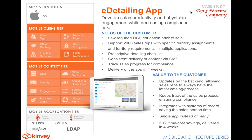And obviously, the business user wanted this really fast. They wanted the delivery of this app in 4 weeks, and when we started talking to them, they were still formulating the requirements. They didn't quite have all the requirements. Some of the requirements were very ambiguous. So they bought into using this 4-tier architecture, using an MBaaS platform for their client delivery aggregation tiers.